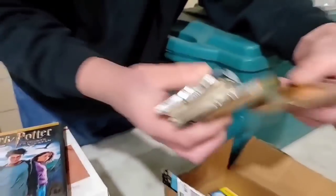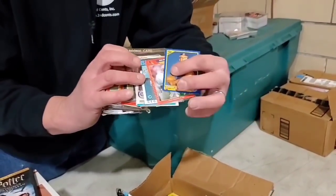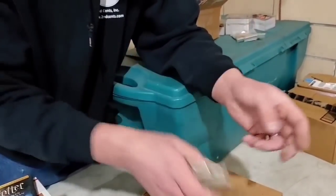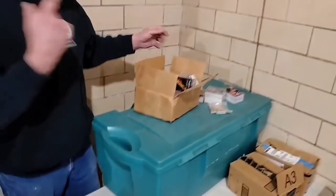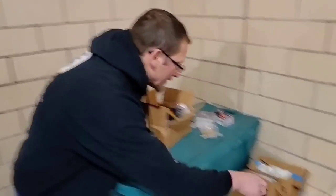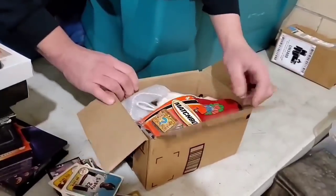Paul O'Neill. So who knows who's all in here. We got Jose Canseco. There's obviously already some good cards in there. We got some old cards. So what else we got? We got non-sport cards, baseball cards. What else could be in these boxes? Oh. Matchbox?